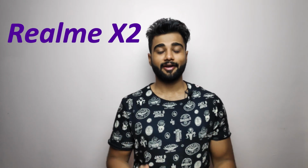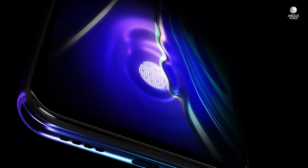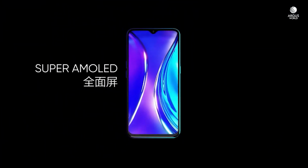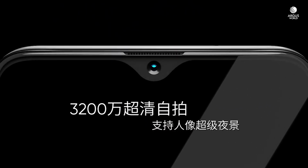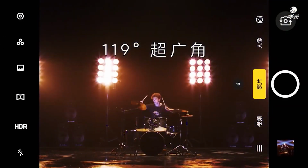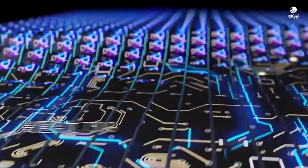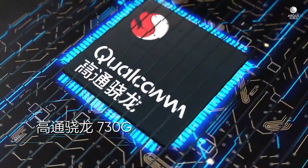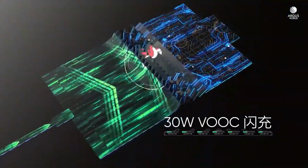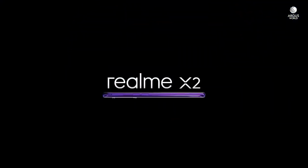So the first phone I recommend is the Realme X2. Now the Realme X2 was replaced with the Realme 6 Pro just a few days back. Why I'm recommending the Realme X2 is because of its beautiful design and the AMOLED screen. Now under 20,000 there are very few phones which have AMOLED screens, and to have an AMOLED screen under 20,000 is a blessing. Yes, of course there is the Realme K20 which also gives an AMOLED screen, but the Realme K20 is very old and it shares the same Snapdragon 730G processor as well.